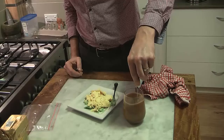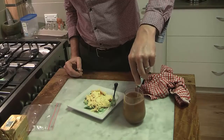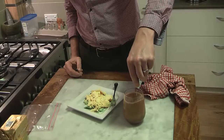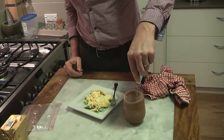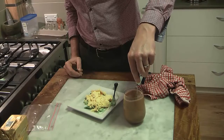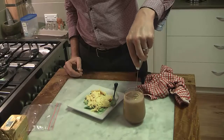And you'll find it gives you a much creamier head. You see all the colours have mixed through and you're getting pretty much one consistent colour now. Not much longer. And there you have it.